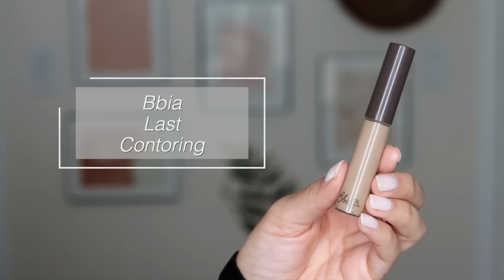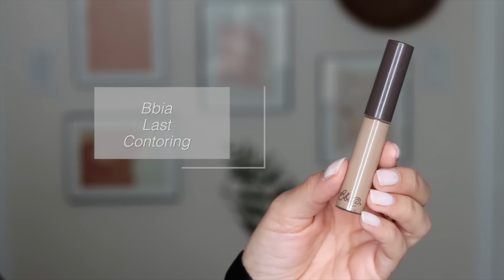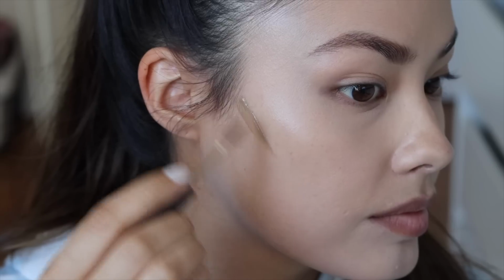Speaking of contour products that are more on the liquid side of things, this has been the contour that I've been loving in 2020. This is from Biba. This is the Last Contouring. I use the shade 02, and this actually shows up on my skin, which is really nice and sometimes hard for me to find when it comes to cream cosmetics.